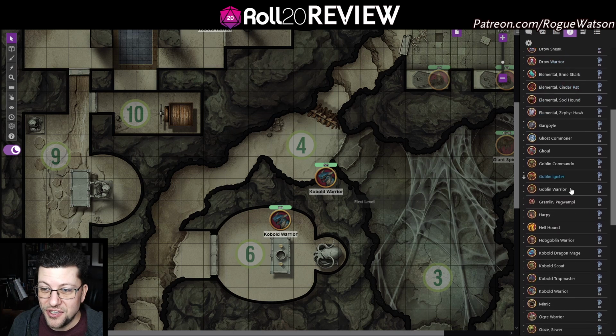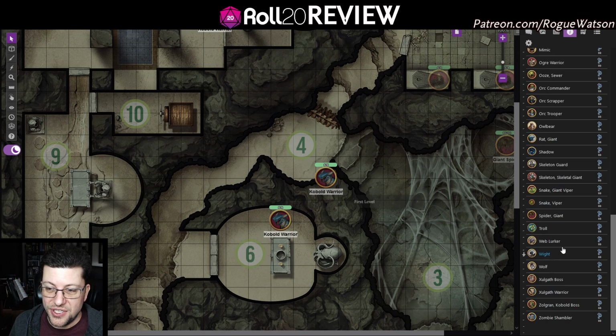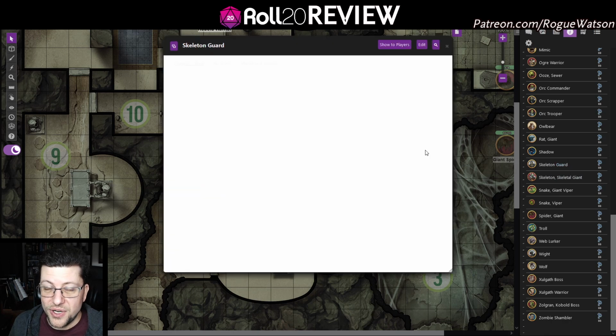Okay, here we go. So here's all the monsters. So these are in the compendium. I think these are the 50 monsters that you just saw in the journal, but having them in the compendium means I can create a whole new game if I wanted to, and just grab these and throw whatever I wanted onto the map.